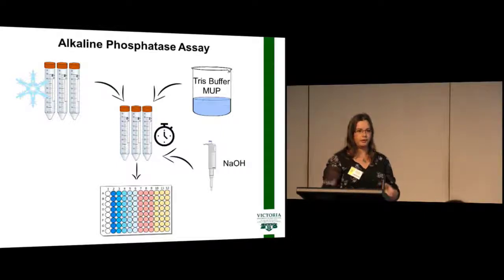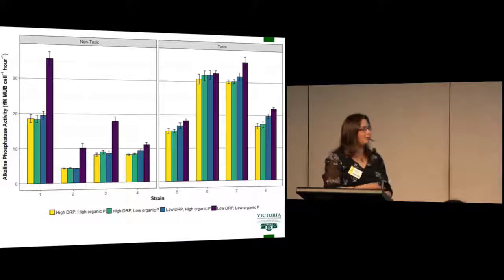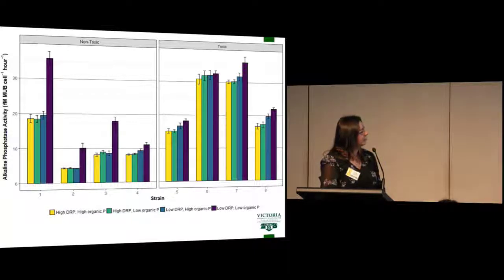So we ran a fluorometric assay with methyl umbelliferyl phosphate, or MUP, try to say that 10 times fast, incubated them for an hour, and then we terminated the reaction and read that in a plate reader with standard curves of the hydrolyzed product, the fluorescent product, which is methyl umbelliferone. And we got some cool results out of this too. I really like cool results. Cool results are fun. So we're going to go through each of these.